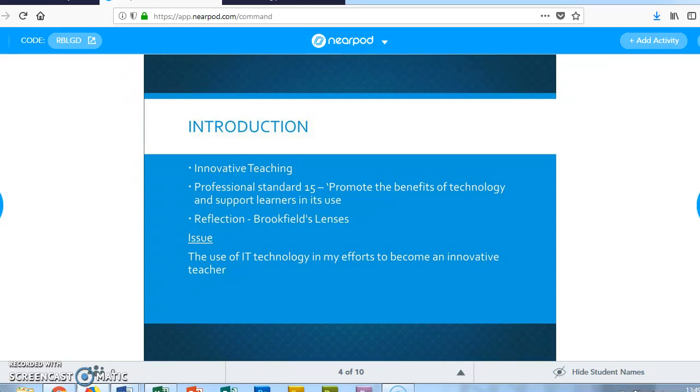So I aim to approach this from the perspective of reflecting on Professional Standard 15 for teaching standards, which is to promote the benefits of technology and support learners in its use. For this reflection I'll be using Brookfield's lenses, to consider my role as an innovative teacher from the 4 critical lenses in that model.